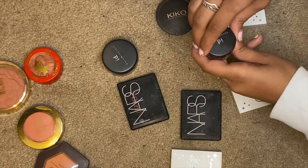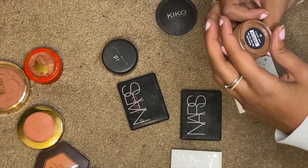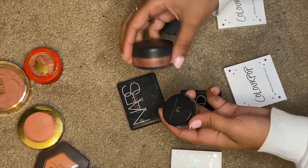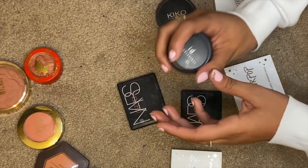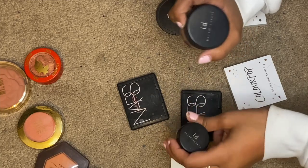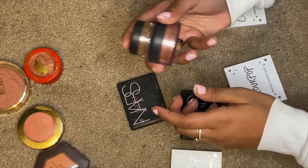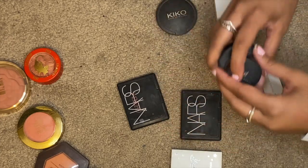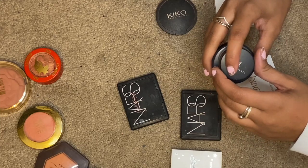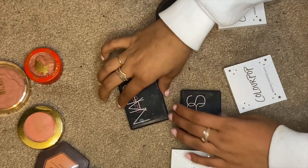I'm trying to think. Yeah, I think it's time to retire this one. So this is the Bare Minerals blush in the color Rose Quartz. I also have Joyous Jennifer. I got these when I first started wearing makeup. If you didn't have Bare Minerals when you were younger, girl, what are you doing? Yeah, I think it's time to retire both these blushes. They've been with me for so long, since I was in eighth grade, dating myself. So I don't think I'm gonna give these to anybody. I think I'm just going to throw them away.